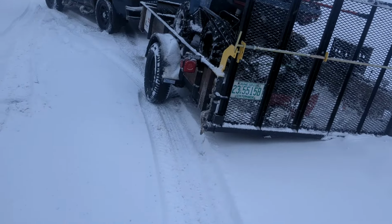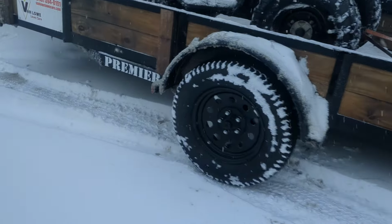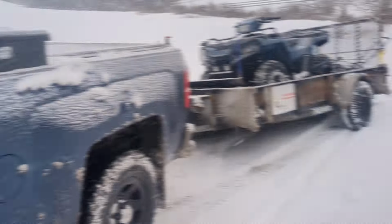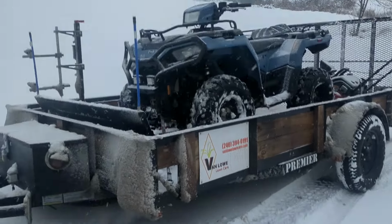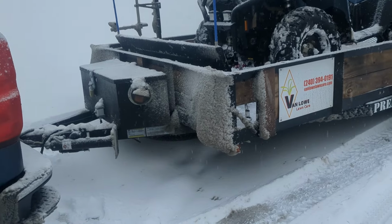Well, guys, nothing can go as planned once again. I dropped that trailer off in that ditch over there, and I'm stuck on some ice. So yeah, hopefully get the four-wheeler off, get this plowed, and then luckily the four-wheeler's got a winch, so I'm going to try to winch this whole thing back over. So, all right.